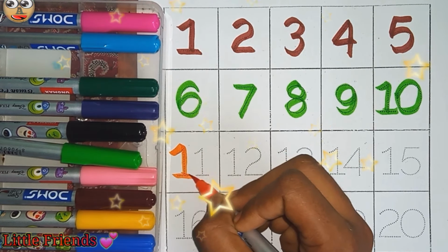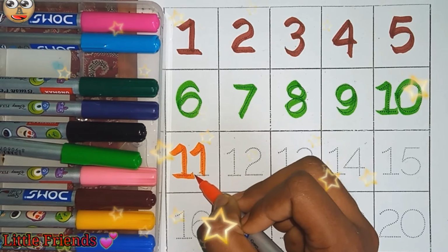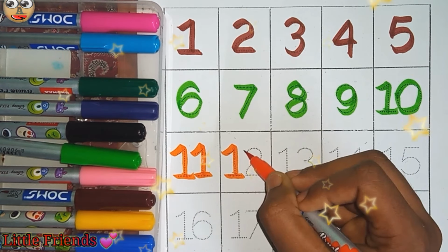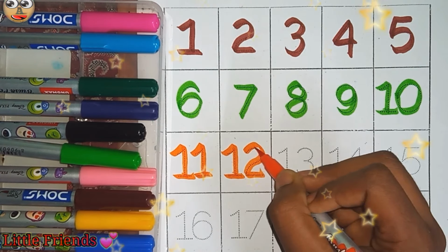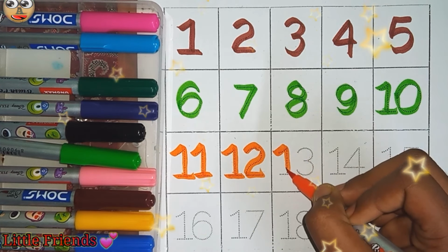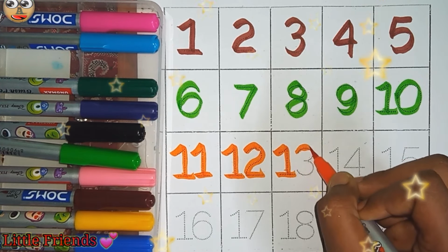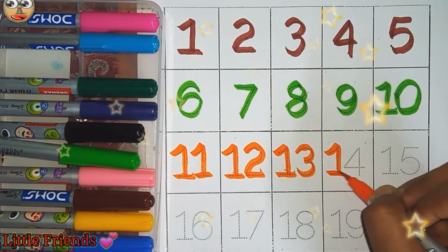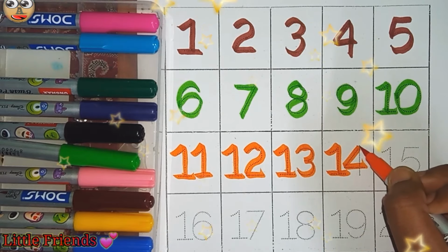11. This is 11. 12. This is 12. 13. This is 13. 14. This is 14.